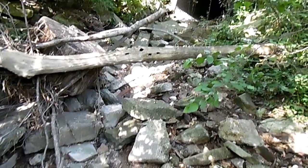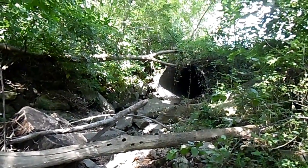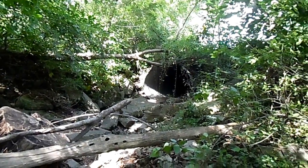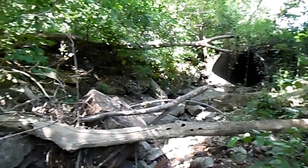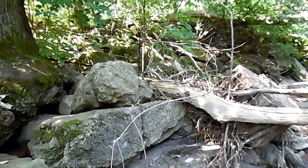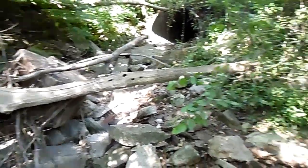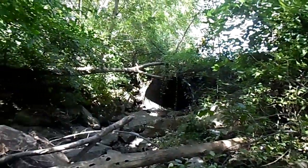So as you can see, there's a huge culvert at the end of this dry creek bed here. And we actually crawled out from this. We didn't go back the way we came because there was a lot of ducking underneath of things, but we crawled out on the right hand side here, which you're about to see. Up through here is where we went to get back up onto the road and to our vehicle.